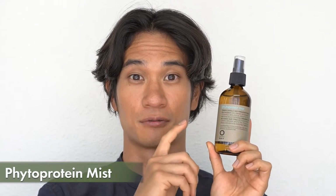Phytoprotein Mist is a leave-in conditioning spray. It's great for detangling. It's our strongest detangling spray and can be used to refresh your hair like with your dry shampoo because it disinfects your hair too. Color protection veil. This really works. I think it's like SPF locked in the color. It really extends the life of your color. Spray this in after you get out of the shower.